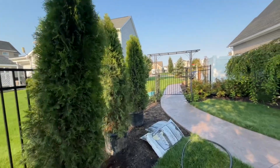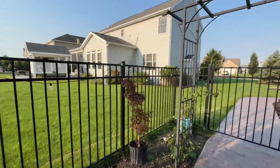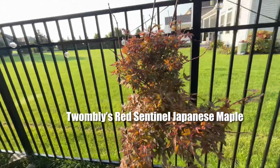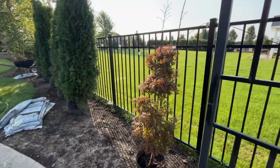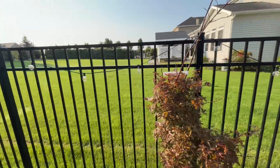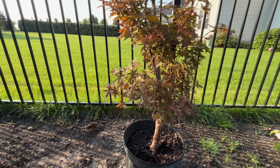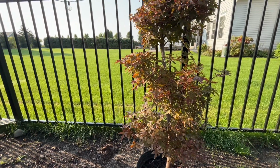And I also have, this is my Twombly's Red Sentinel Japanese Maple that I have had sitting in this pot for quite a while. Just move it over here. I was planning to put it right next to the arbor here. I'm not quite sure. We've sort of been going back and forth about how I'm feeling about planting this here. I don't know if I want it here or not, but I think it's a definite option. This is the tree that I got from Home Depot very inexpensively.